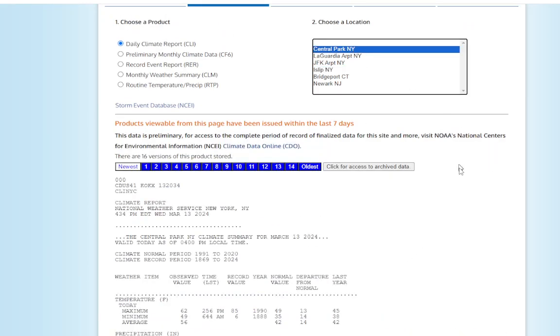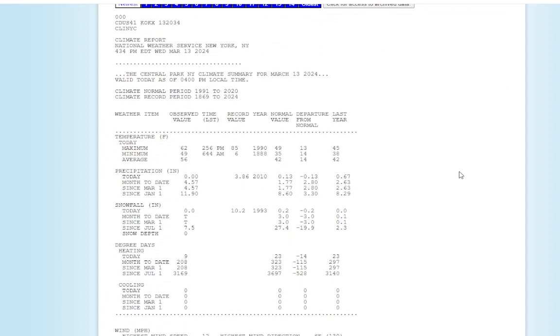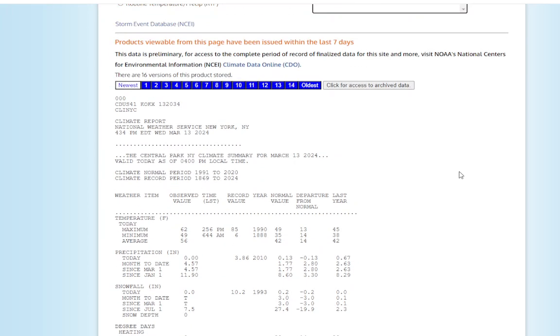At Central Park, significantly warmer. High of 62. That's 13 degrees above normal. The low of 49, 14 degrees above normal. And that gives us an average of 56. That's 14 degrees above normal.